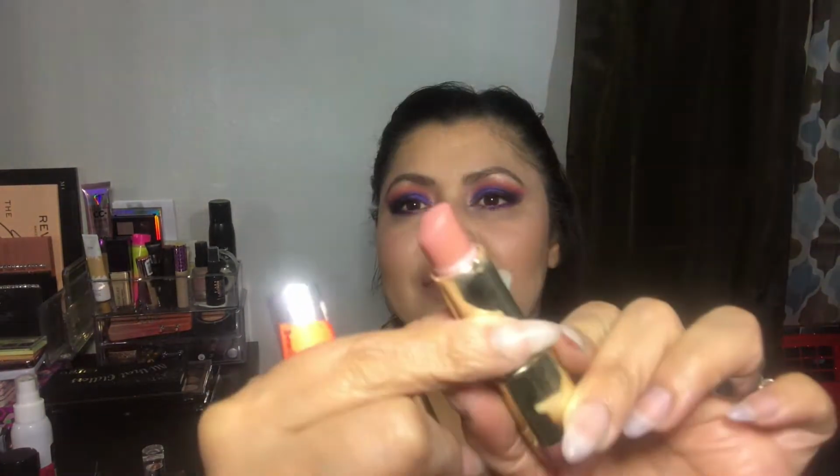Same thing, this Milani. This is a number 26 nude cream. This one has been used and abused, as you can see. Even the packaging is falling apart, but it's a very nice color. I brought it out because I was like, I need to finish it. I mean, I love using these.